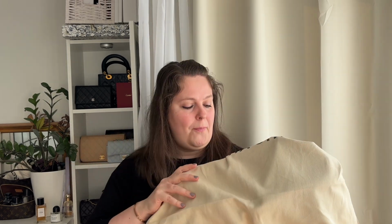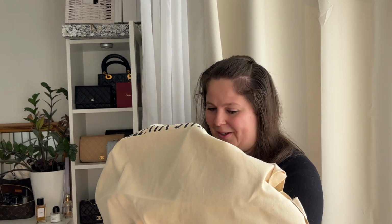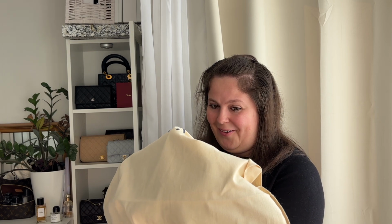And if there was ever a doubt in my mind that buying this pre-owned might mean this was not authentic, well, I guess I have proof now, because Louis Vuitton has repaired it, so I guess they should know. But are we ready to see what this looks like? All right.